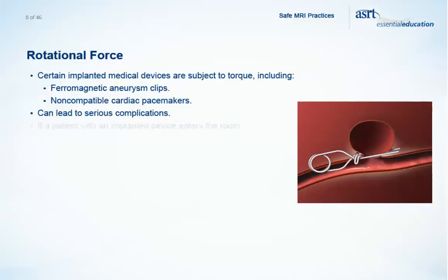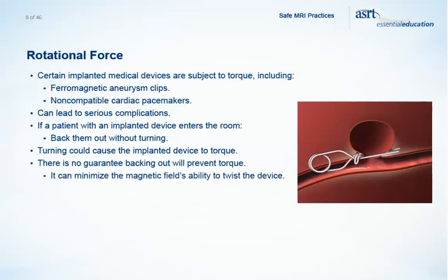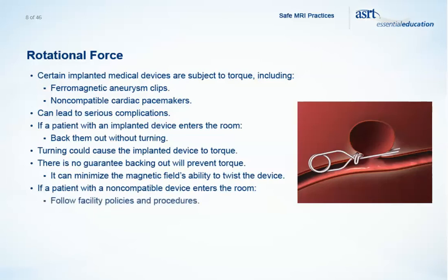If MR personnel discover that a patient has an implanted device after the patient is taken into the MR scanner room, the technologist should back the patient out of the room without turning to minimize the risk of torque. If the patient suddenly turns around and walks out of the room, the turning or spinning motion could cause the implanted device to torque. There is no guarantee that walking the patient out of the scanner room in this manner will prevent the device from being subject to rotational torque, but doing so can minimize the magnetic field's ability to twist the device. If a patient with a non-compatible device is accidentally taken into the scanner room, MR personnel should follow the facility's policies and procedures for evaluating the patient and notifying the appropriate healthcare providers.